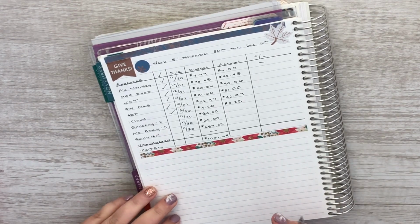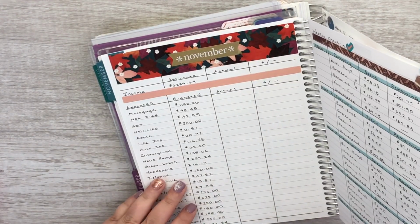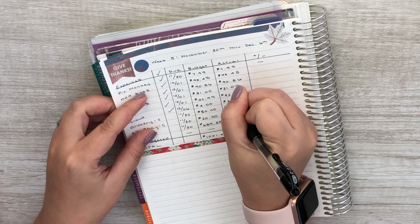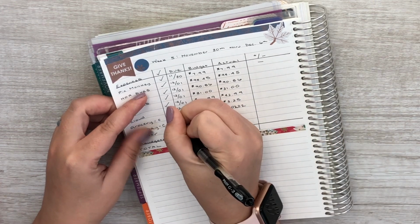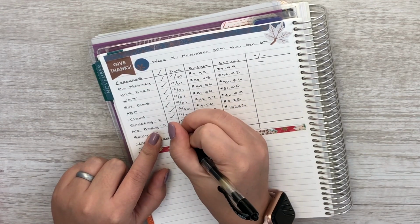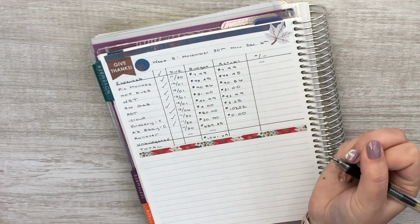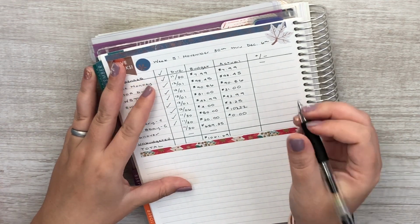So for grocery, that was $102.22. So we were definitely over there. And then for Andrew's birthday cash, he actually chose to put that towards grocery. So he didn't spend that $20. He just gave it to me to put towards grocery items.